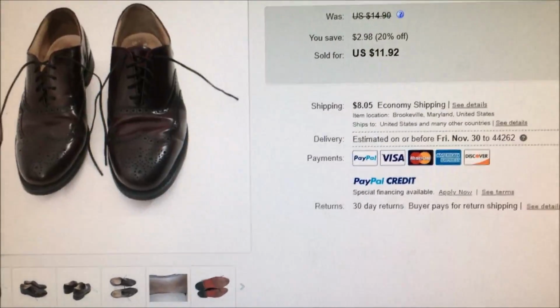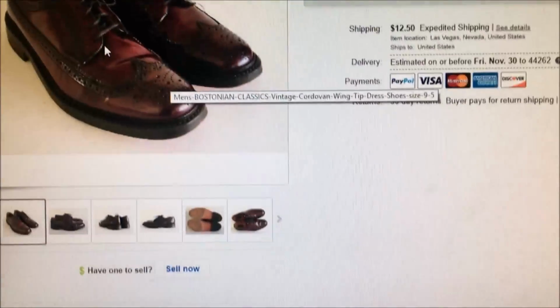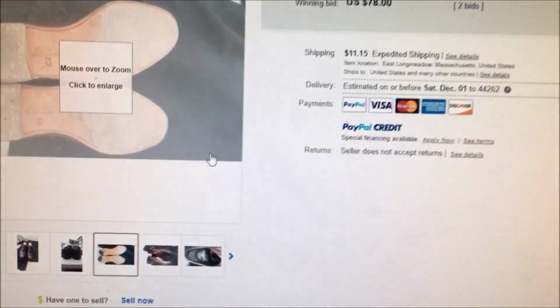I think on all these searches I checked off, I only want to see the made in USA. These are a pair of long wing brogues, right? Nice, look at that, long wings. And look at that, right? Soles are in really good shape. Sold for 13 bucks, right? That's the actual selling price is what I'm showing you here.